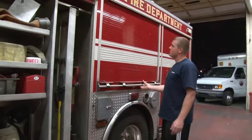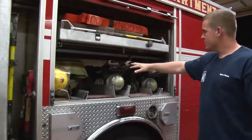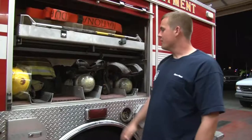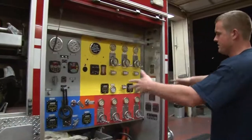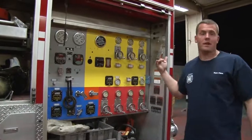And then this would be the SCBA compartment. It's where the rest of my gear is, and also my bottle, and then the firefighter's bottle. These are our lifeline. This is the way we breathe in burning buildings. So you've got 4,500 PSI of air in there, which is roughly about 30 minutes, depending on how fast you're breathing. This is basically what I do right here. So you've got water coming in, you've got water coming out.